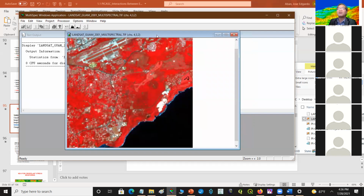Okay. And those white areas would represent built up areas. Okay. You can see here a semblance of an airport, the airport that we have. And I think here are the golf courses that you would see near Mangilao. Okay, I think Mangilao, I forgot the name of the golf course.